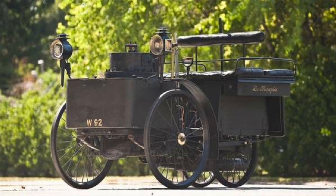This year at Hershey, RM Auctions will offer one of the first horseless carriages, the 1884 De Dion Bouton et Trépardoux Dos à Dos steam runabout. According to Autoweek.com, the car is expected to bring between $2 and $2.5 million. The 127-year-old runabout, named La Marquise after De Dion's mother, is certified as the oldest running car in the world.